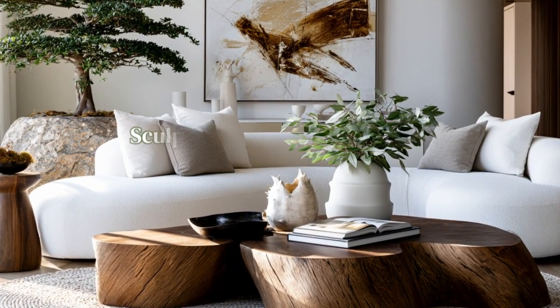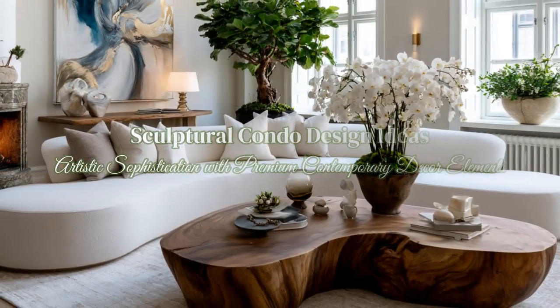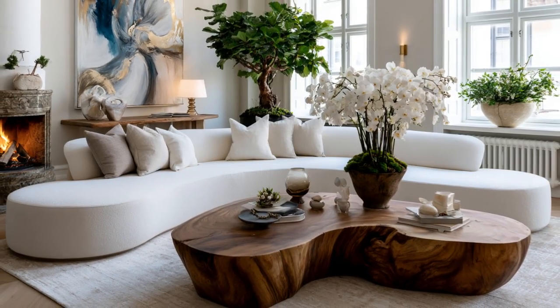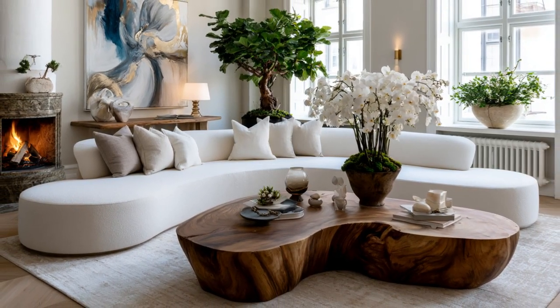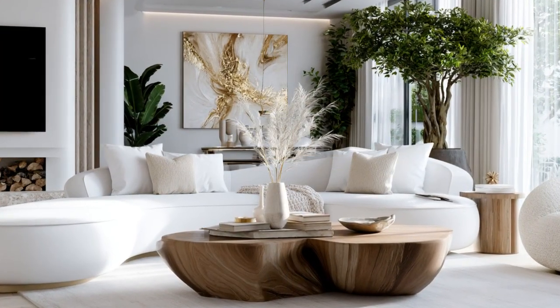Today, we are exploring sculptural condo design ideas that transform everyday spaces into sophisticated artistic environments, blending expressive forms, premium materials, and contemporary comfort. If you love refined interiors with a creative edge, you are in the right place.